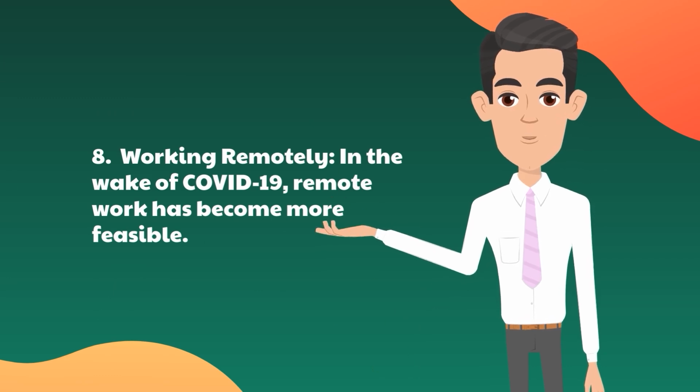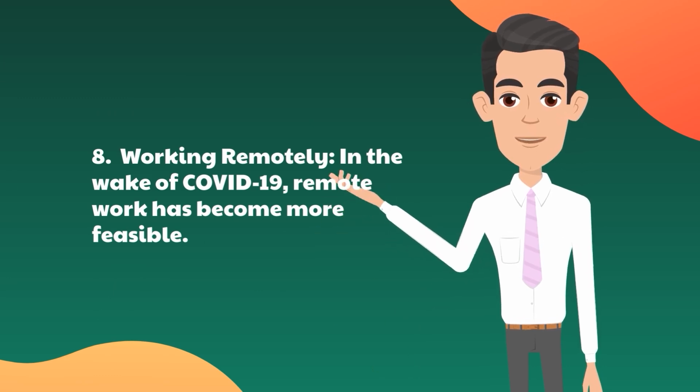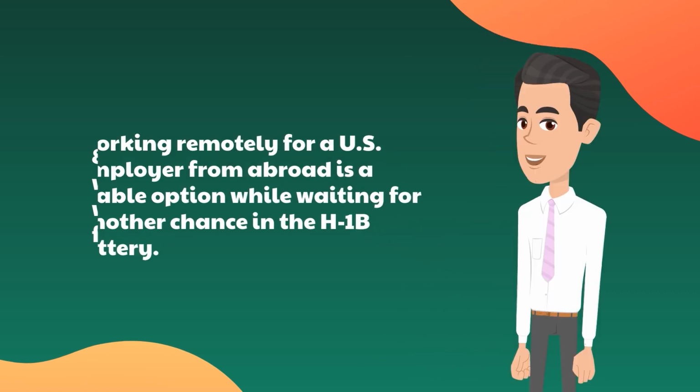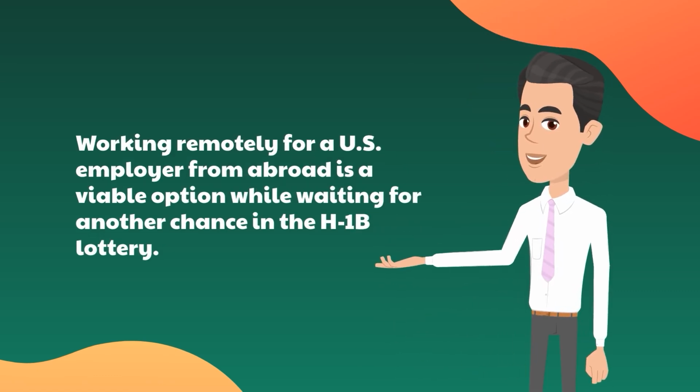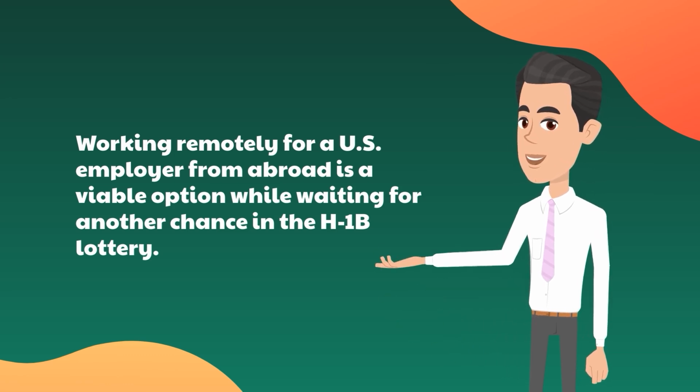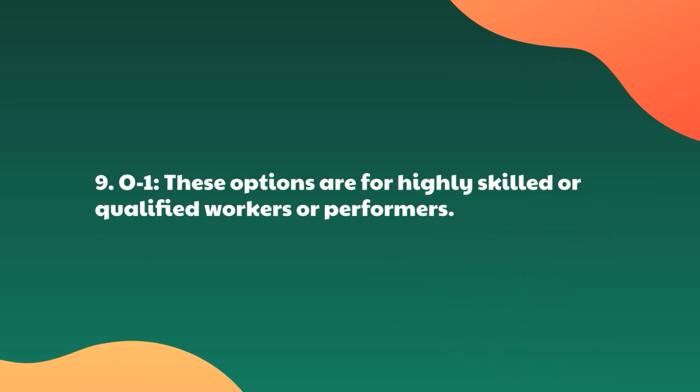8. Working remotely. In the wake of COVID-19, remote work has become more feasible. Working remotely for a U.S. employer from abroad is a viable option while waiting for another chance in the H-1B lottery. 9. O1. These options are for highly skilled or qualified workers or performers.